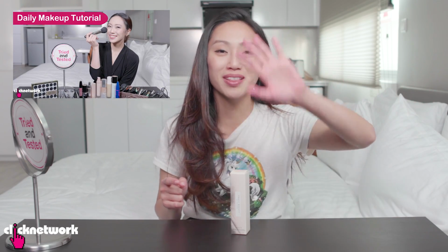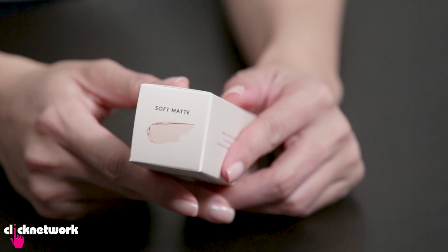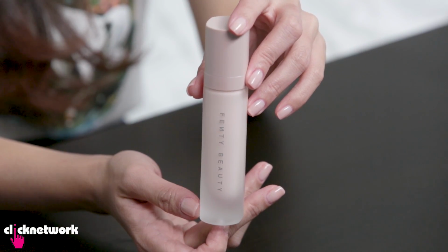So this one is Fenty Beauty. We actually considered dropping it because we've covered it in an earlier episode, but then we feel that you cannot do a celeb beauty episode without covering Fenty by Rihanna, which is, I think, really one of the most amazing makeup lines out there. This is the Soft Matte Pro Filtr Instant Retouch Primer. Packaging, beautiful.